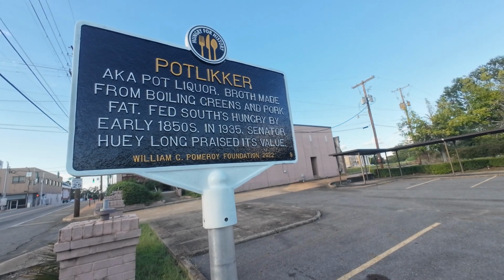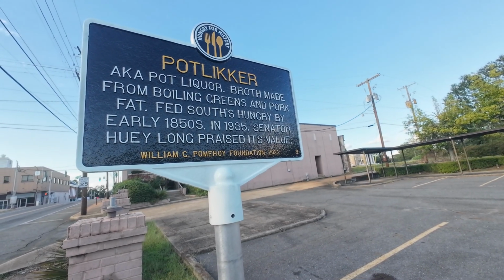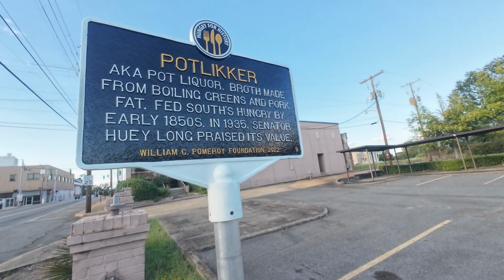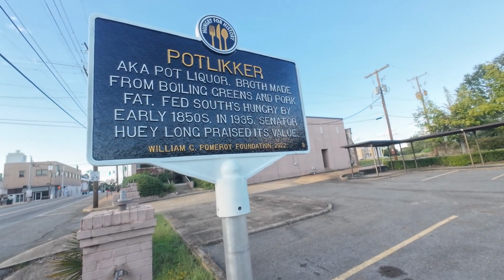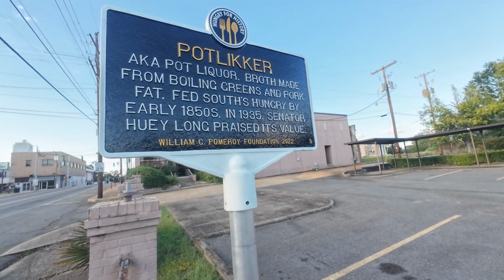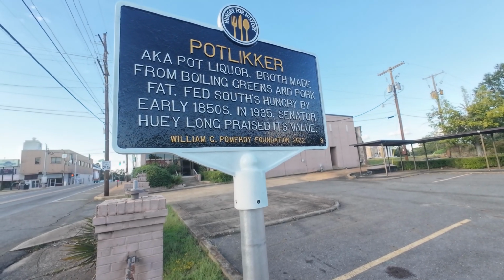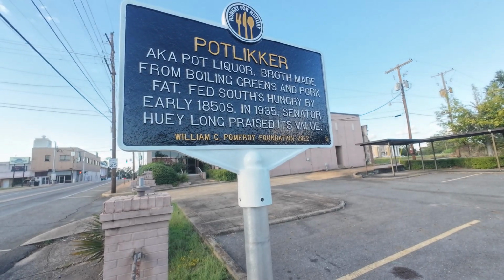Pot liquor, aka pot likker, is broth made from boiling greens and pork fat, fed the South's hungry by the early 1850s. In 1935, Senator Huey Long praised its value. Well, I tell you, the stuff they eat down south, I tell you.